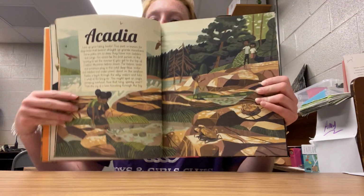Far below, seals and porpoises play in the cold, deep blue water, and lobsters and crabs crawl about on the seafloor. Paddle a kayak through the silky waters and take a whiff of the briny air. You might spot an eagle swooping overhead. Hear that long, spooky wail? That's the cry of a loon traveling through the fog.